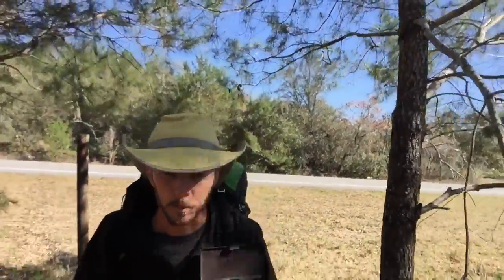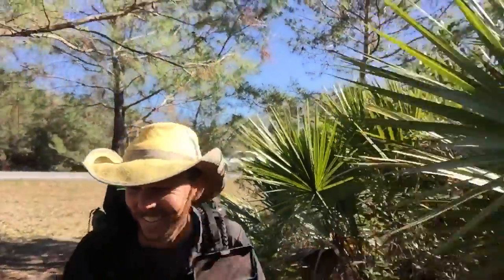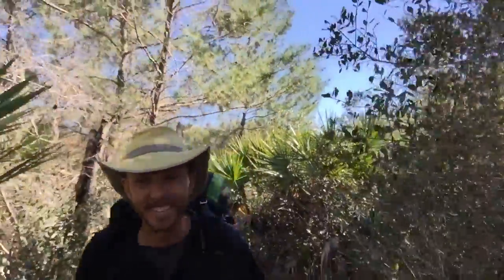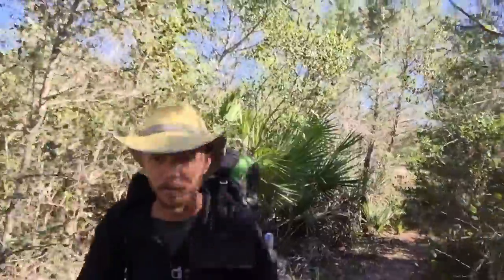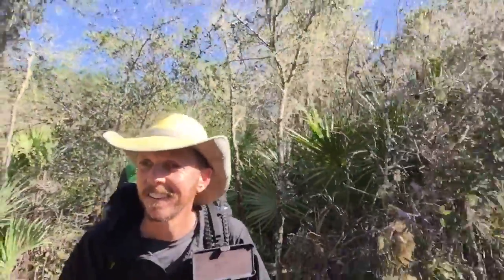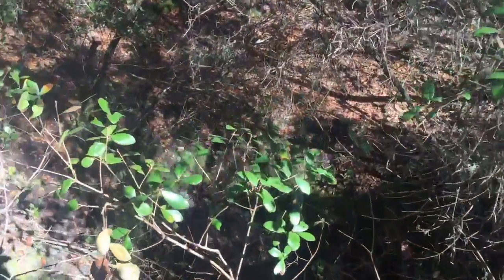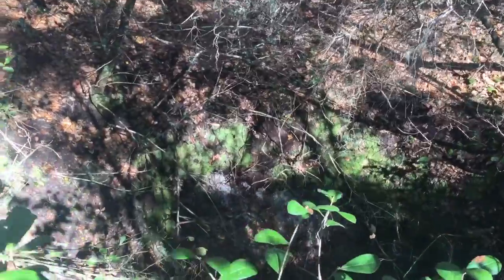I just emerged from the woods briefly to cross State Road 19 and heading back in. Only about maybe a mile and a half from Dora Pond. Check out the sinkhole. I'm less than half a mile from State Road 19.